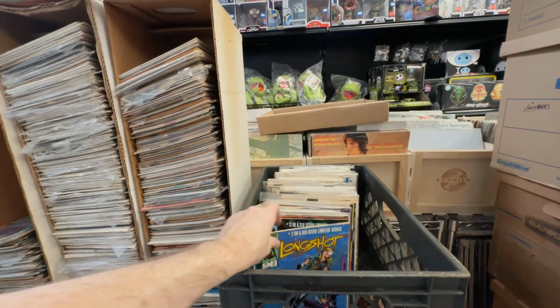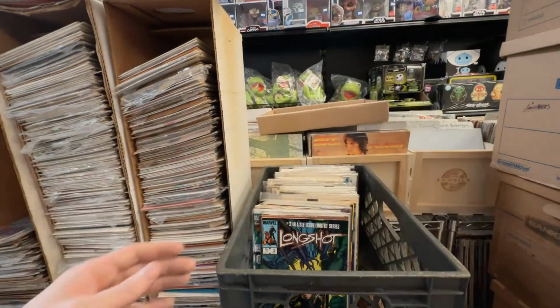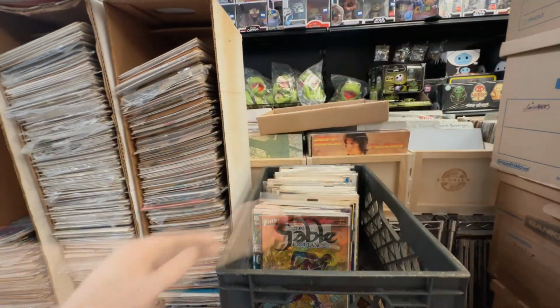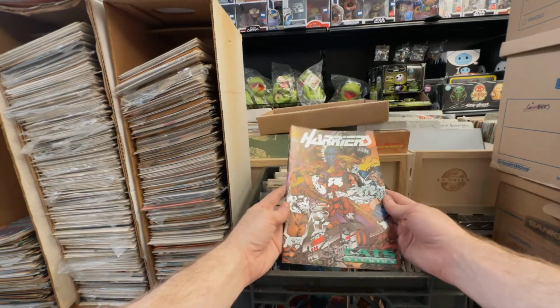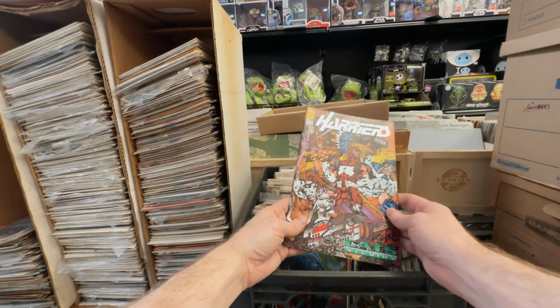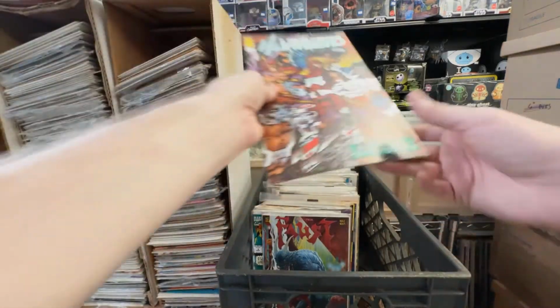Sweet. The fact that we got a bunch that were damaged, I'm so happy to get some that are actually in probably very fine condition. And number 3. Okay, that's fantastic. Harriers. This is foil. It's like highlight foil in the weirdest spots. Like this guy's face. What is going on with this comic? This is just over the top. I kind of love it.